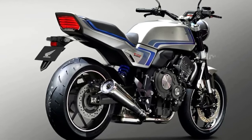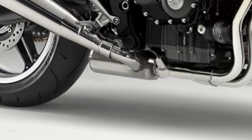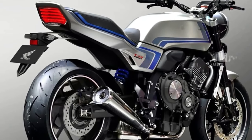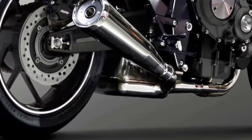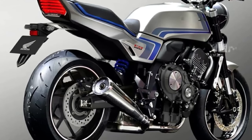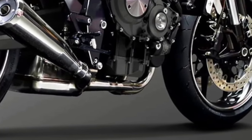The CBF concept features the same modern mechanicals as the company's leader-class Neo Sports Cafe bike, the CB1000R. The chassis looks similar, and the concept features the same upside-down front forks and a single-sided swingarm, along with a monoshock at the rear wheel.